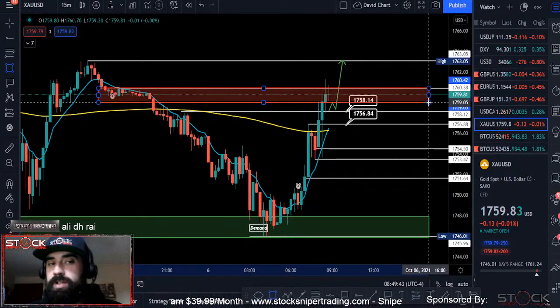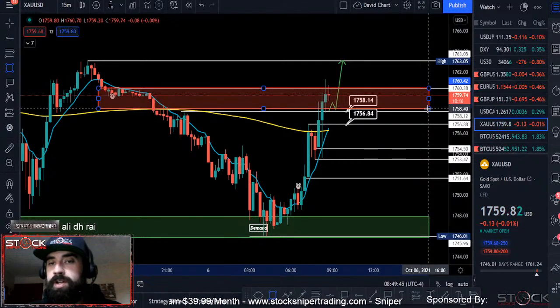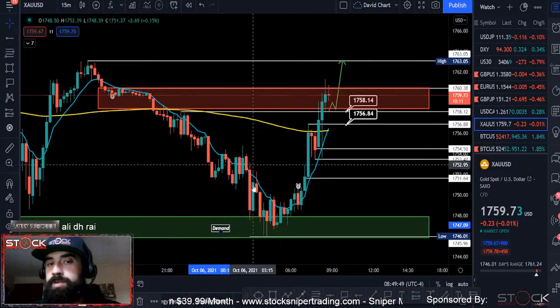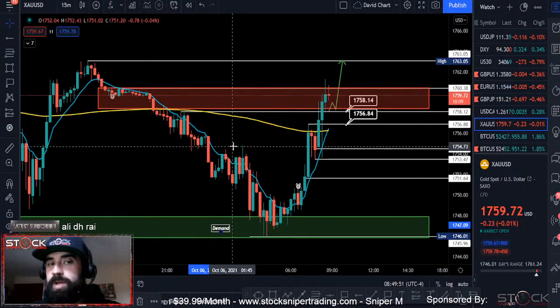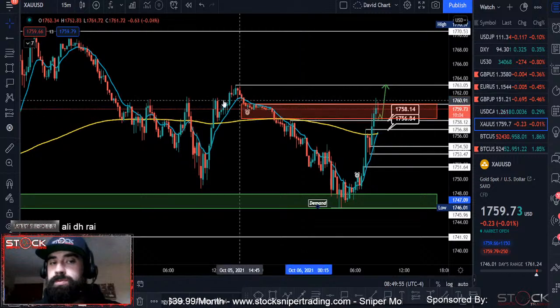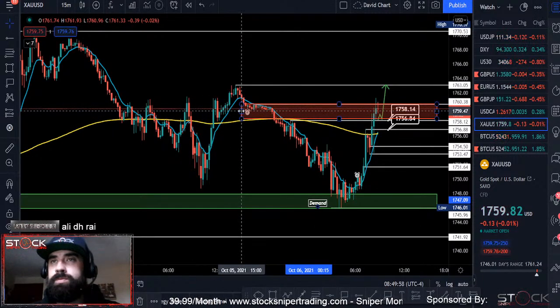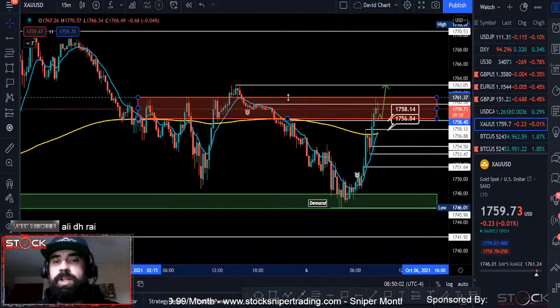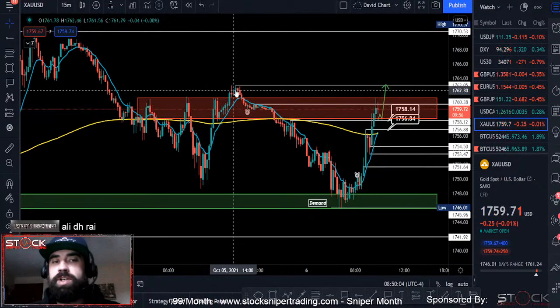Similar to US 30, this is also very similar, okay? In terms of, guys, if this is the demand zone, what is this right here? And I know this is on the 15-minute, but it's important for you to understand this, okay? See, right across the board. Even extend it up a little bit, get the top of the wicks, okay? See how they pushed it up?